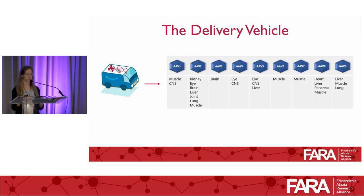Okay, so we've been using this picture of an Amazon truck to represent the delivery vehicle for the healthy gene or for the molecular scissors, but what actually are we talking about here? What is the actual delivery vehicle? So for many gene therapies, we use viruses to deliver healthy copies of genes. And a specific type of virus called AAV, adeno-associated virus, is commonly used as a delivery vehicle for gene therapies.